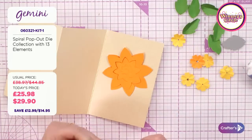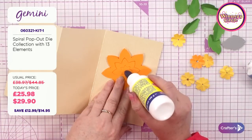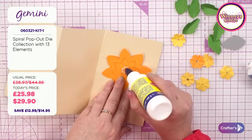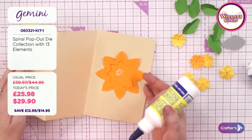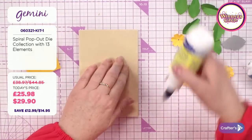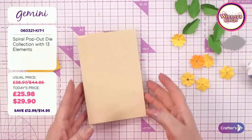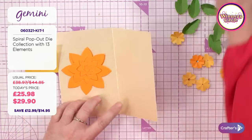So I'm going to use my tacky glue because I'm using Centura. And I'm only doing just a small bit around here to hold this bit in, and I don't want it to go anywhere else. And then what I'm going to do, Joe, is close this onto there, and we're just going to let that glue take a fix to the card itself. And then I'm going to turn it over, and we're going to do the same onto this part.